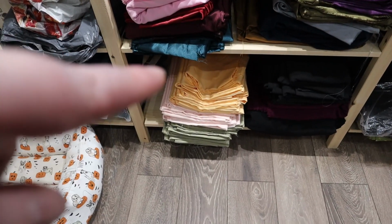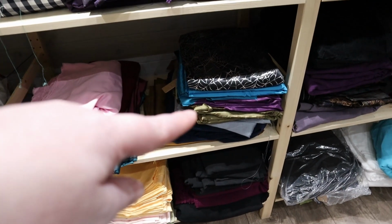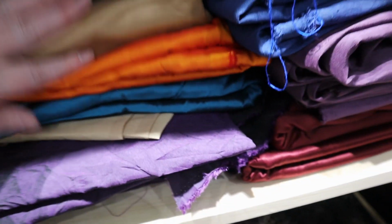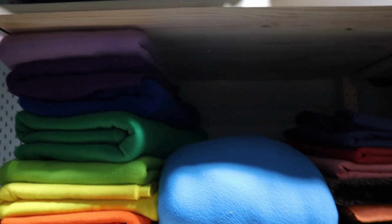We have got taffeta linings. We have got crepes. This is satins here, excuse my finger, and more satins. These were all sold as taffetas, and I don't know if you can see the colour of that one, and also that one is just divine. So yes, they're lovely. I've got some fleeces, a nice rainbow of fleece for my next coat, and then up the top, this was sold as fleece. But it's only one-sided, so I don't really like it, although I'm sure I'll come up with something.